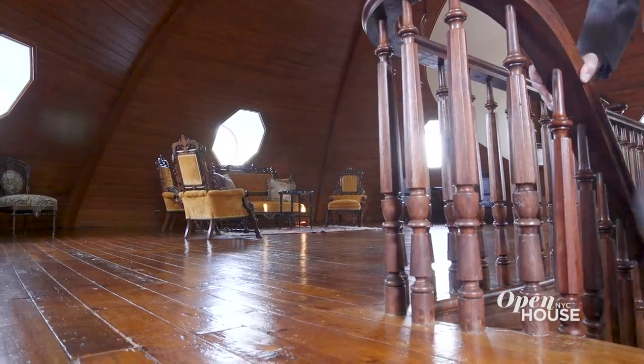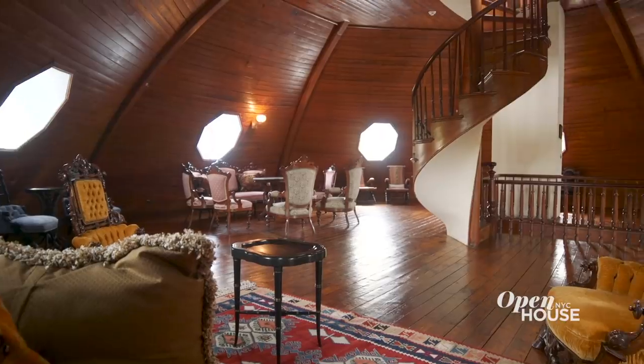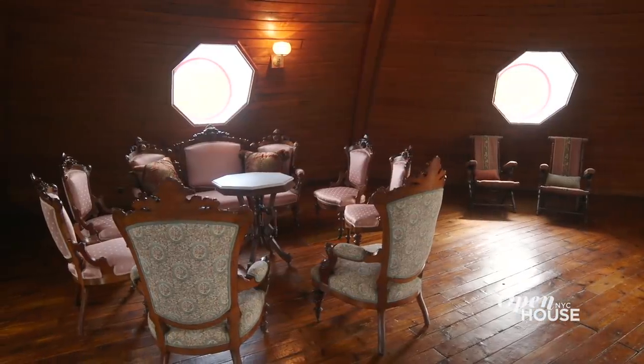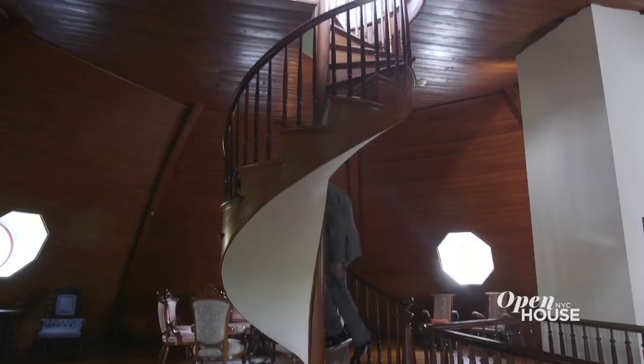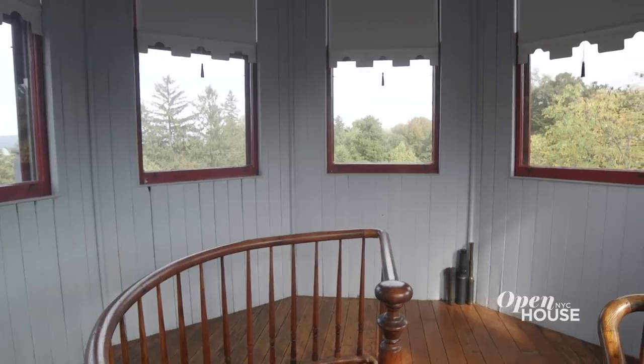On the top is one room that's the full width of the house. And it's a party dance room, not quite a ballroom in the formal sense, but more of an entertainment room with eight round windows. You can get a view of the Hudson River. There is also a spiral staircase in the dance room that leads you to an observatory.